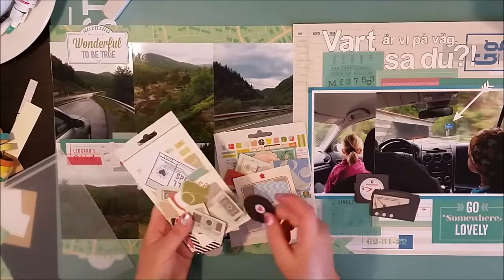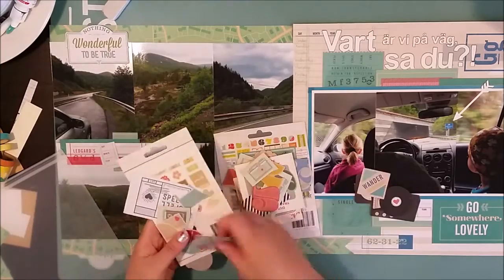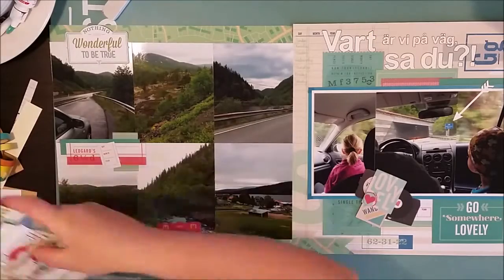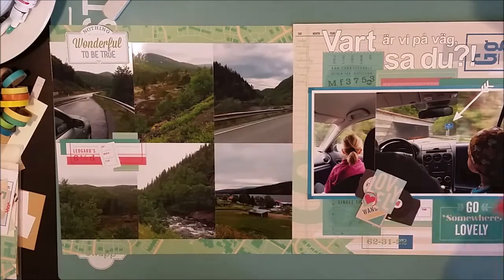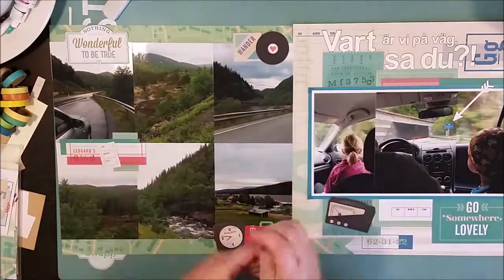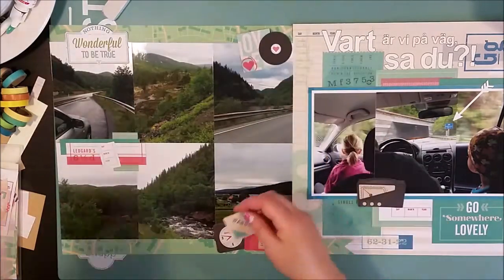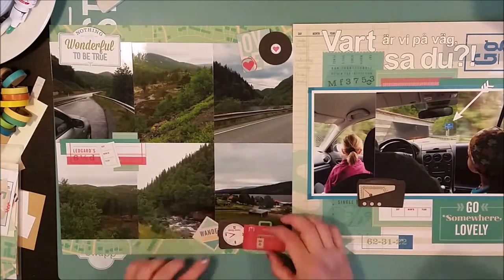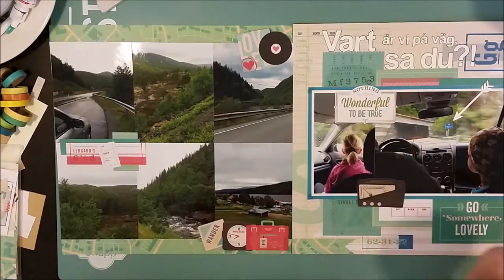I have brought out the die cut pack for this collection, and I still have a lot of those left, so I'm just choosing some generic pieces there, and those that go with these colors, the green, and then I have also added a little bit of that darker pink color, so the heart in that lovely paper will do really well, and the suitcase, and also that little heart in the record.